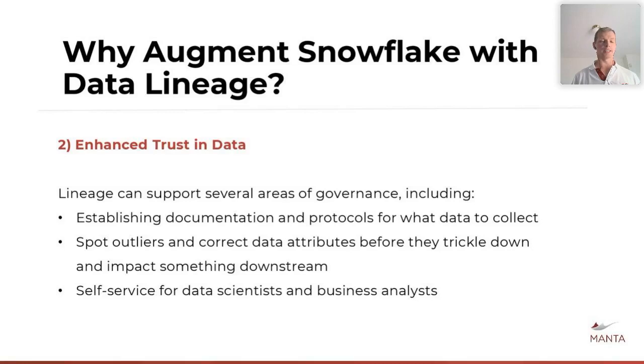The second reason is really, as the last point over here says, self-service. I do not want to put here another quote from Gartner, but if you read about the distribution of time, how data scientists and business analysts spend time when working on a specific project, it turns out that a large amount of the time is spent on actually finding the right data, or validating that the data that they are about to use is from the correct source, or has not been anyhow changed, or if changed, then how it was actually changed.